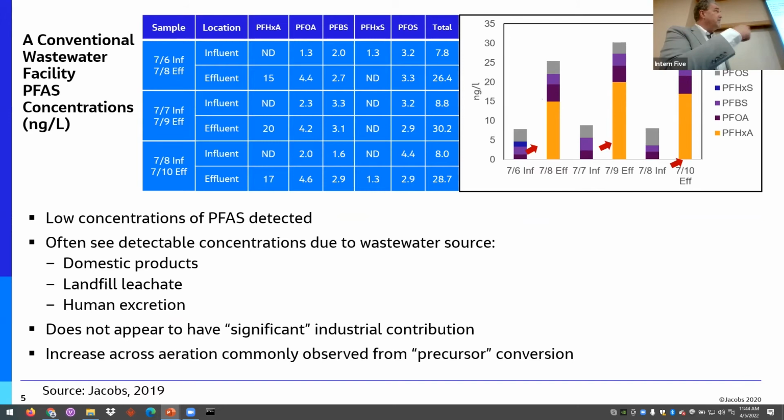We at Jacobs run some plants around the country. So we looked at one of our plants, a conventional plant with low concentrations of PFAS coming in. These are the concentrations coming into the wastewater plant, but we didn't have a significant industrial contribution. I'm just going to highlight the bar charts here. Here's influent, here's effluent. Here's influent, effluent, influent, effluent. The numbers go up because of a transformation that happens, largely because of aeration. This is published in the literature, and we've seen it at plants we operate. So we get this precursor conversion. That's important to remember as we get into talking about composting, just to give some background.